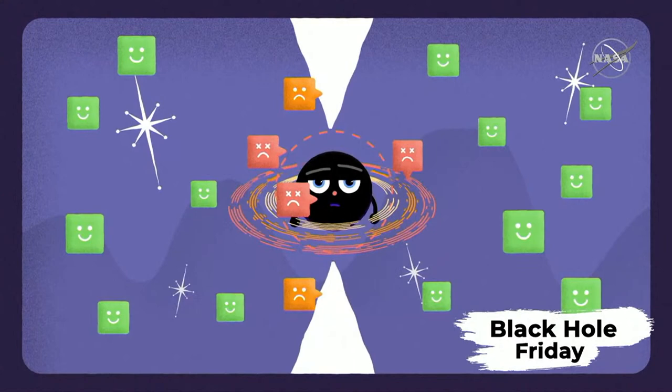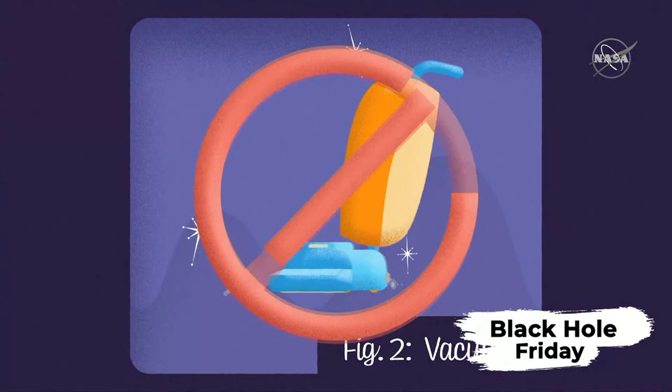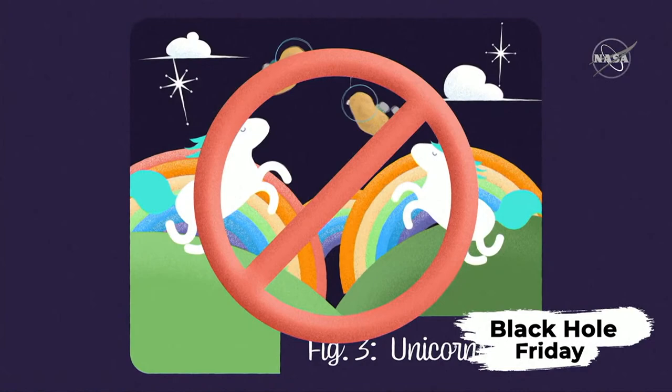Also, black holes mostly come in two sizes. Don't ask me why, we still aren't sure. However, a black hole is also not a lot of things. It is not a hole, a cosmic vacuum cleaner, a portal to another dimension populated by unicorns and space potatoes, and absolutely not a good place to vacation.